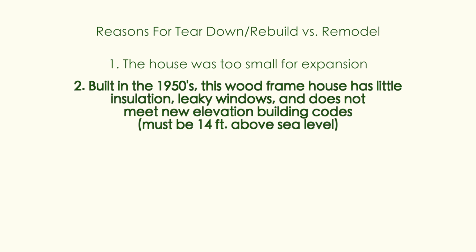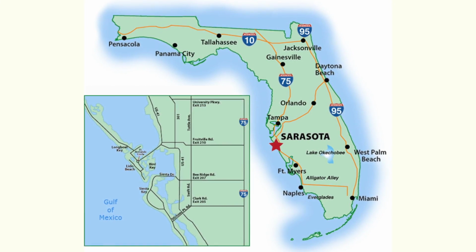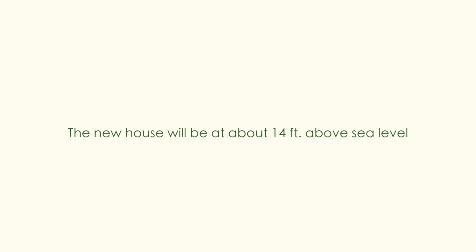It's too low. Where I'm standing right now, it's about 10 foot above sea level. We're in a coastal region. Sarasota is very close to the Gulf of Mexico. The Sarasota Bay is about a block away from me to the west. The Gulf of Mexico is about another mile out. So this new house is going to be at about 14 feet.